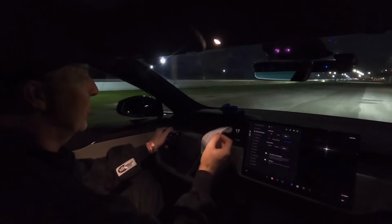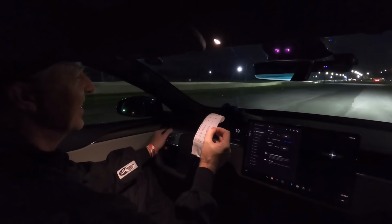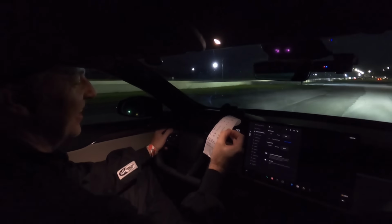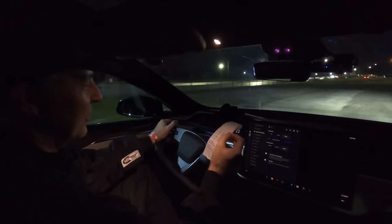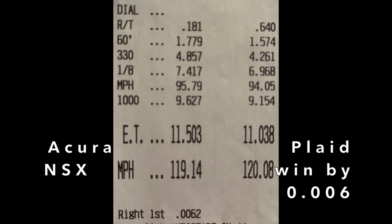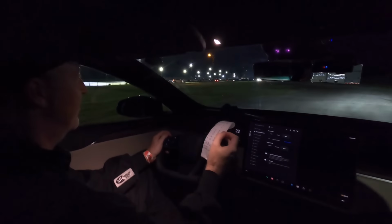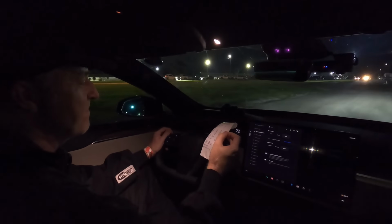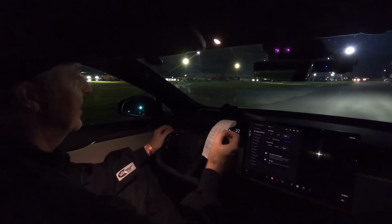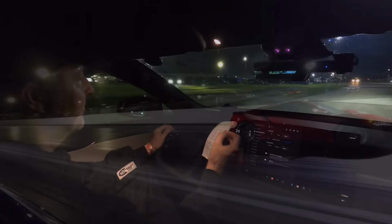Thank you. They're giving out whole slips tonight. Oh my goodness. Sorry, I'm looking at the slip. I was saying back there that I cut it close, maybe too close. 006 at the finish line. I ran an 11.03 at 120.0, and the Acura ran an 11.5 at 119. Not sure if I've done any double O's before, at least not intentionally necessarily, but wow, 6 thousandths of a second.